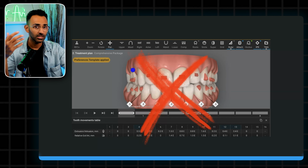I know. Wouldn't it be nice if you could just submit a case, all the work is done for you, and then you just click accept? Well, it doesn't work like that, unfortunately. You have to assess your treatment plans, look at the movements that are happening, and really know what is predictable and what's not, and then eliminate the movements that are not predictable.